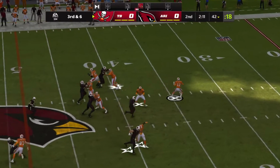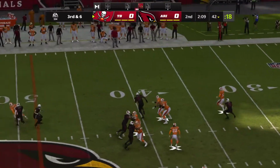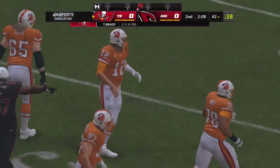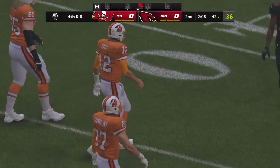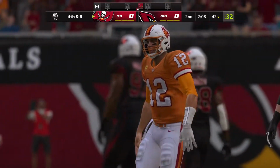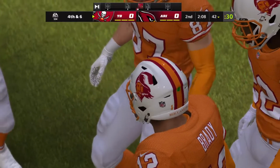On play action, now Brady. It's incomplete. Took a shot, couldn't connect. A deep ball down that right sideline, and he made sure that he put it where either his guy was going to catch it or no one was.